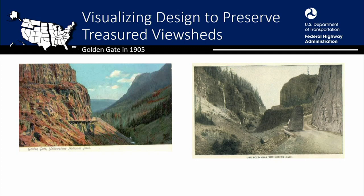Rudyard Kipling wrote about it. It's a wooden trestle. It's steep. It's wobbly. You're riding through here on a stagecoach. People did not enjoy it. But this is how you could get into the rest of the park from Mammoth. So if you're going from Mammoth down to Old Faithful, you would follow this road.